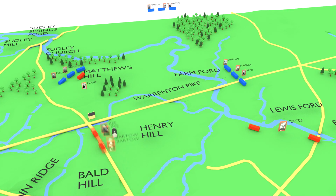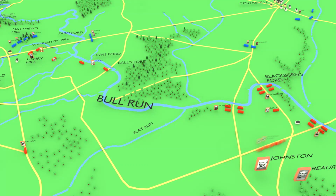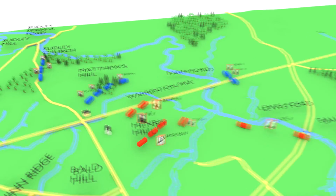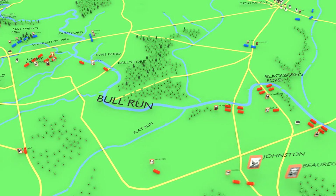Just when he's retreating, here comes Bartow and Bee to the rescue, and they attack. They're still outnumbered though, so the attack fails and they start retreating. Sherman crosses, and that puts the Confederates back a bit. Jackson comes to the rescue, and he doesn't attack, but the others see him and are buoyed, so they do attack.